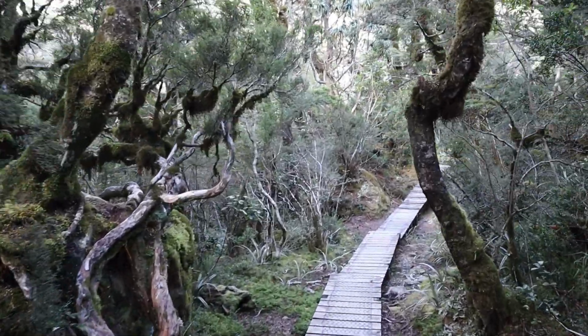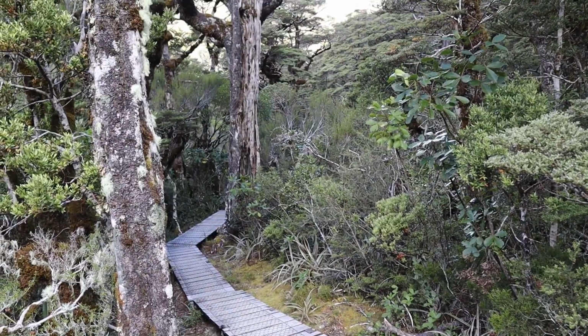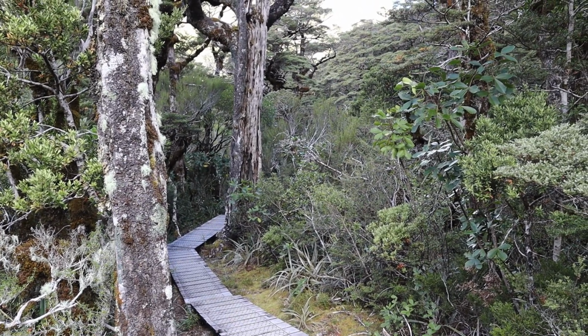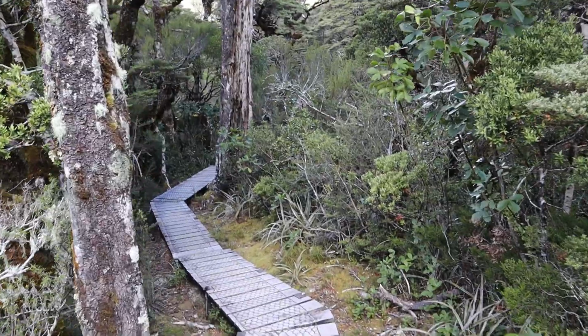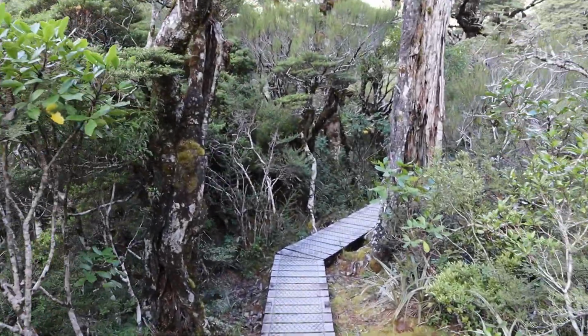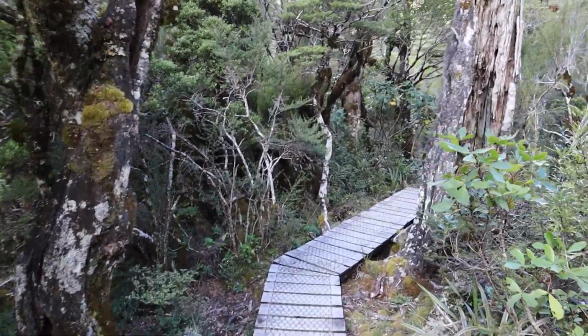But yeah, so the trip back down towards the car park is a lot easier than going up to the river. You're heading downhill all the way, and there's a lot of this boardwalk up at the top of the track, so that stuff's all fairly easy to walk on.